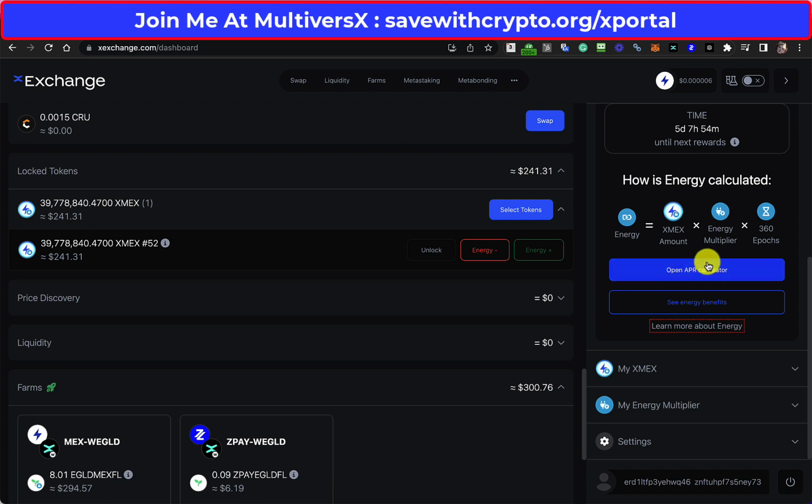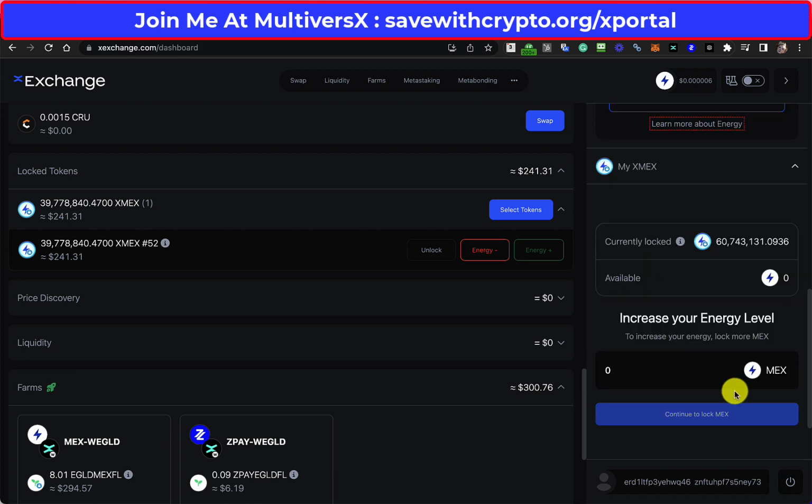I haven't got any way to demonstrate this at the moment because all my XMEX is very locked. But if you had some XMEX, you'd be able to lock it further and increase your energy. So if your energy is not quite what you thought it should be, and you are happy to lock up your XMEX for a long time, and basically I've just decided, well, it's worth a fraction of what it was worth a couple of years ago, but I got all my XMEX for nothing, more or less. So I may as well just lock it up and then use the rewards I get from the meta bonding, which are liquid tokens, and use them for whatever I want.